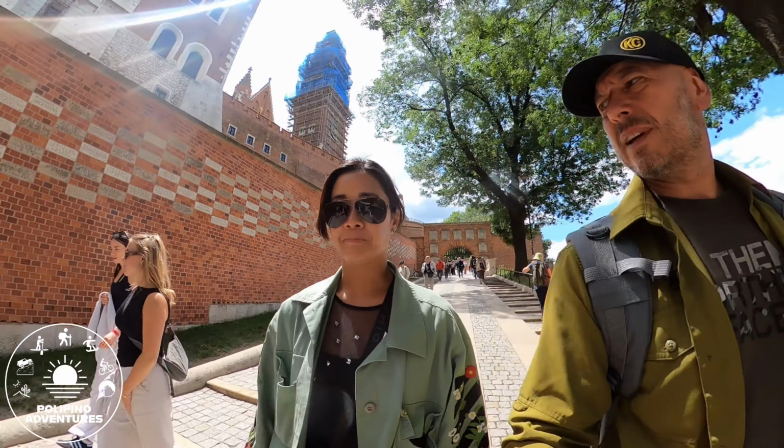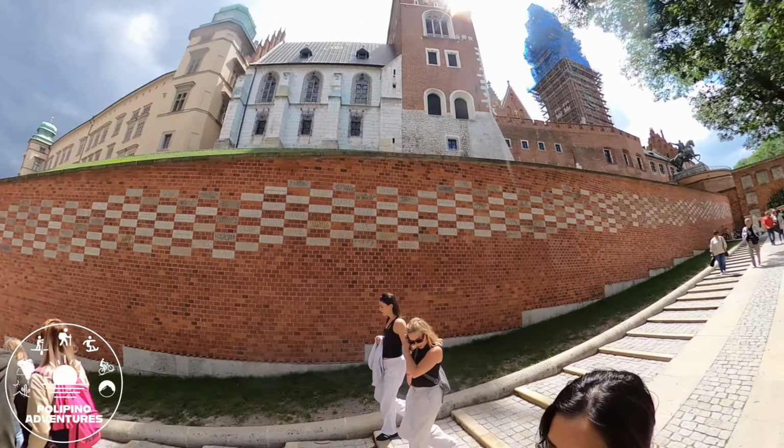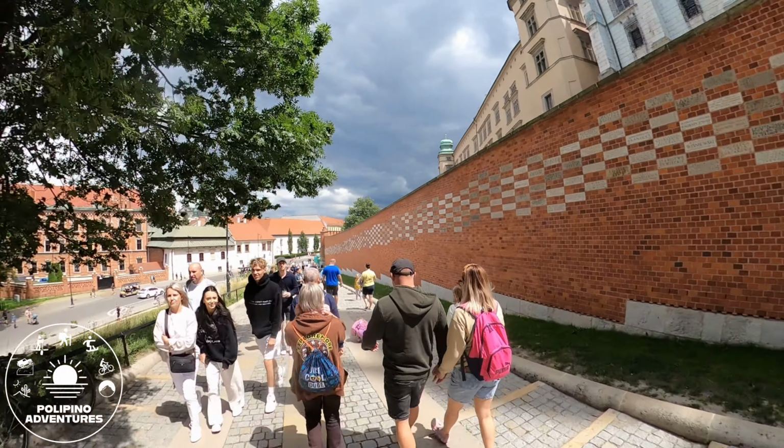Wawel. Oh, it's beautiful. So short and sweet. I mean, you have to pay for everything.